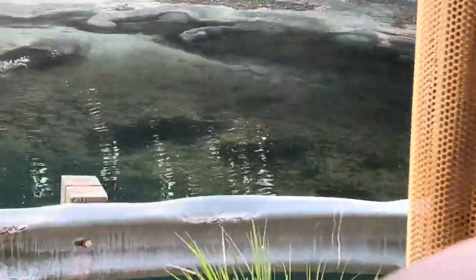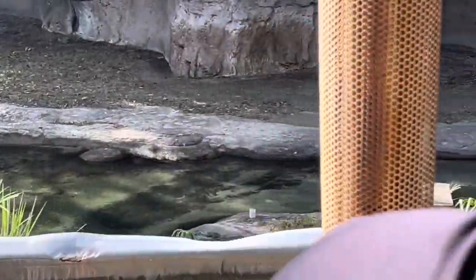I do see some of those hippos over here, a couple on the banks, there's some in the water. We do want to make sure we're remaining fully seated, my friends.